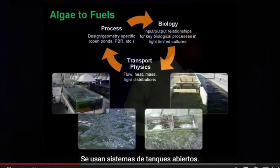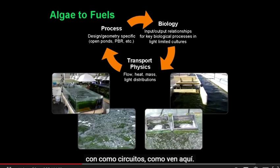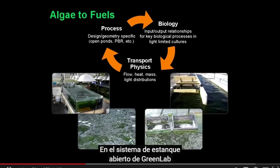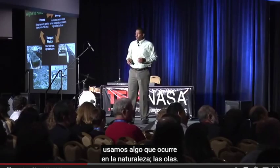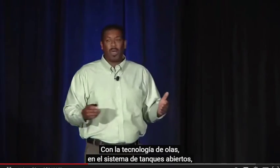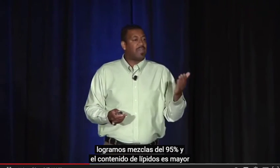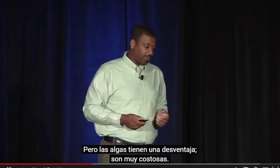So on large scale, what do they use? We use open pond systems. Now, around the world, they're growing algae with these racetrack designs that you see here. It looks like an oval with a paddle wheel. It mixes really well. But when it gets around the last turn, which I call turn 4, it's stagnant. We actually have a solution for that. In the GreenLab, in our open pond system, we use something that happens in nature, waves. We actually use wave technology in our open pond systems. We have 95% mixing, and our lipid content is higher than a closed photobioreactor system, which we think is significant.